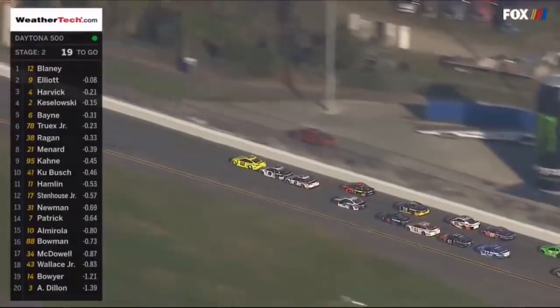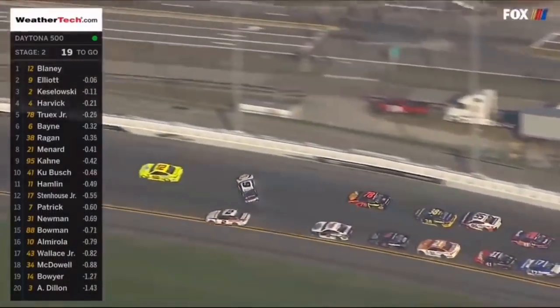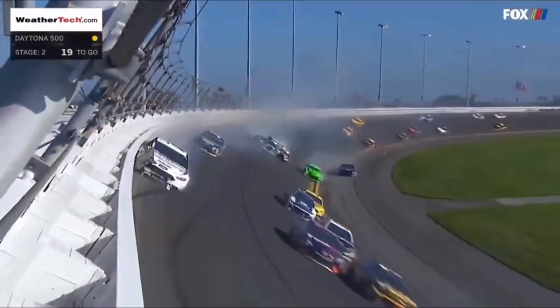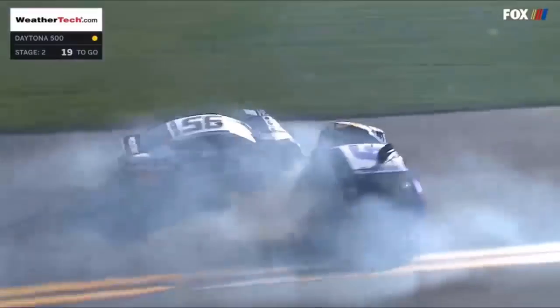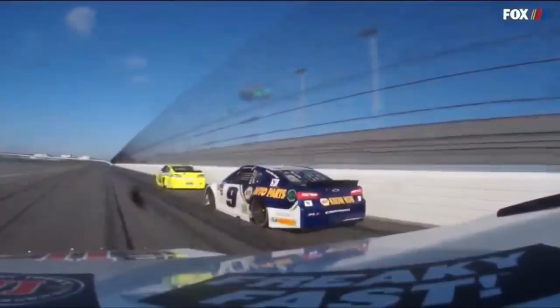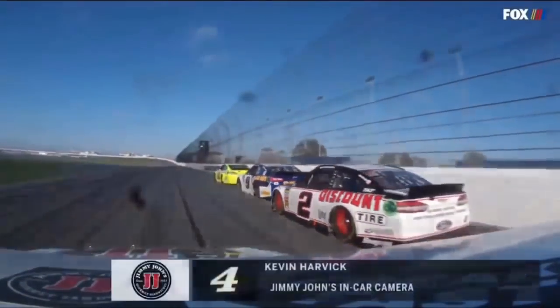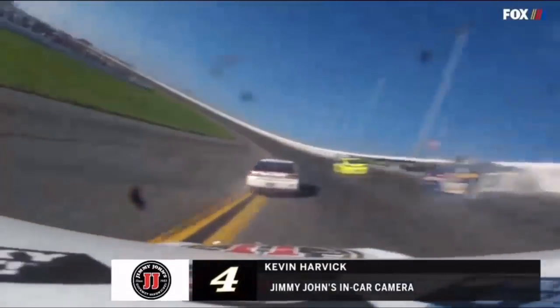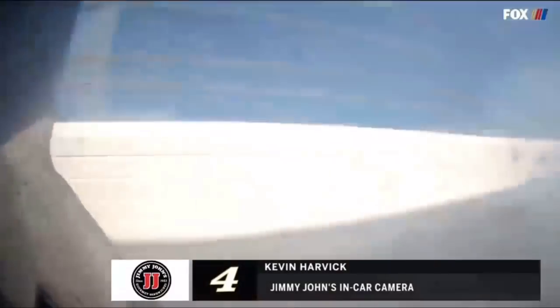Big push coming from Elliott and Keselowski. Contact! Elliott slam into the wall. Are you kidding me? Danica Patrick, Casey Kane. Oh, man. Oh, man. You all right? Last second, from at least from that, big hit. Yeah. And oh, you see Keselowski got down on the apron, it turned him around. Top's covered. So it looked like the 9 went to block the 2 because he was going to make a move. Low. Go high.